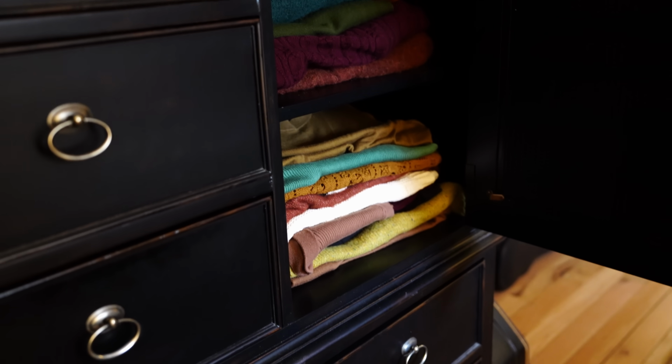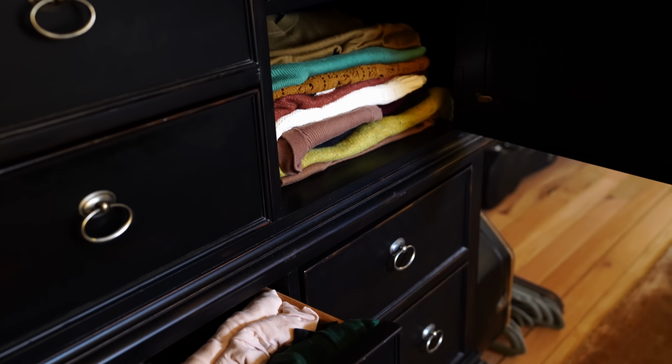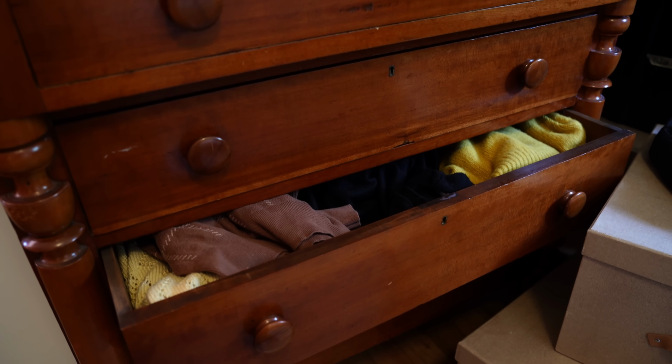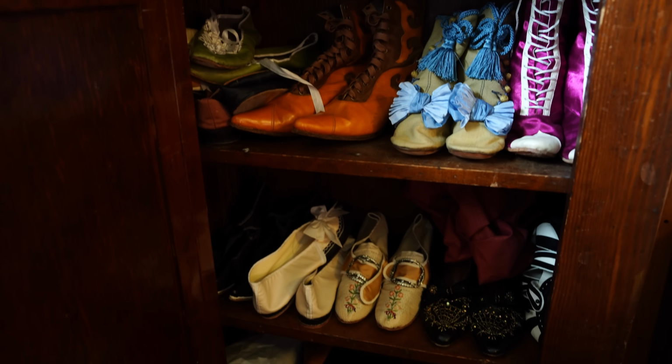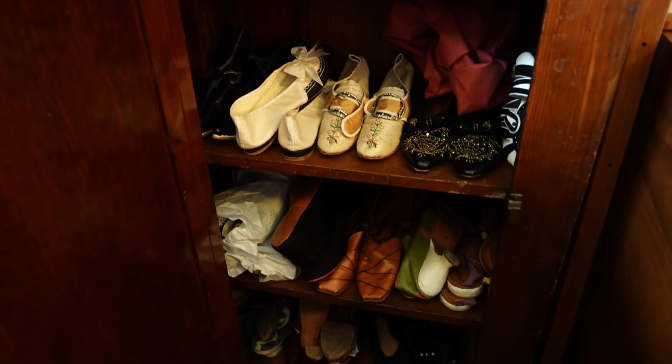Folding things are also split between my large dresser and an antique one in the guest room. Shoes are just kind of everywhere. It's not really a good long-term solution. However, my actual long-term solution is going to require a fair bit of construction and won't be until next year.